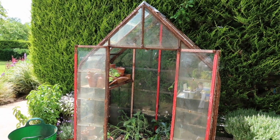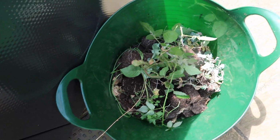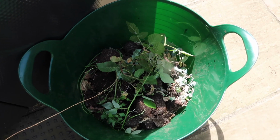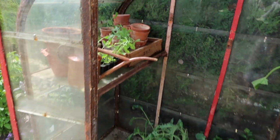I remember having to do this last year, and it's quite an emotional one because, as you'll have seen, I had to say goodbye to a few plants which were perhaps surplus to requirements or just dried out. I didn't have time to plant them, or failed for another reason. And then in here we have got the survivors.